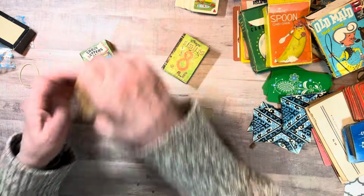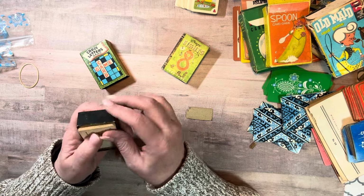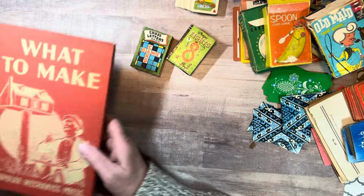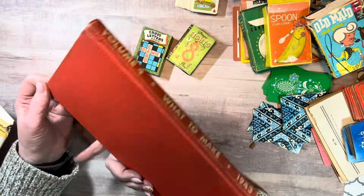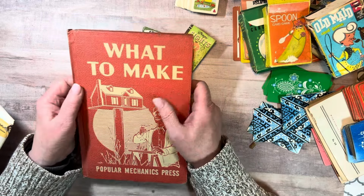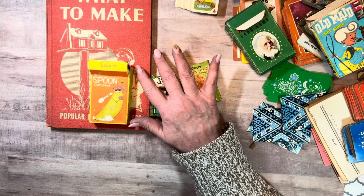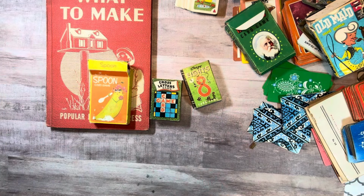So that's what I got in today's haul. I got to spend some time with my friends, which was nice. So tell me what your favorite is. I like this. I didn't tell you how much I paid for it. I paid $10 for this book, but I got enough other good deals. But I had a lot of fun with the cards too. And, you know, if I didn't like it, I wouldn't have picked it up. So I like everything I brought home.